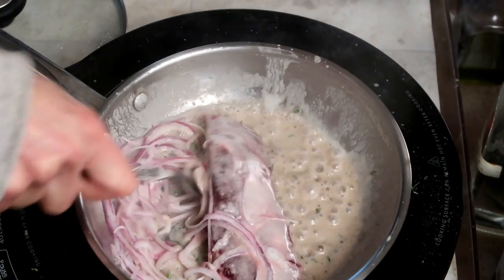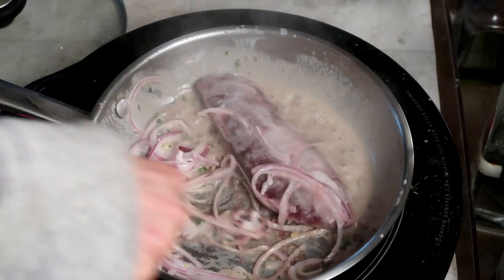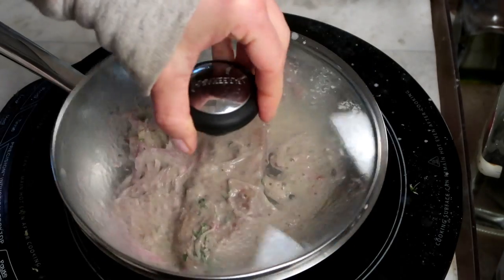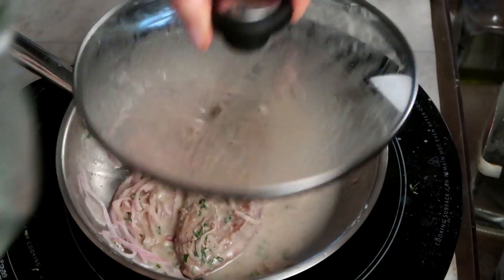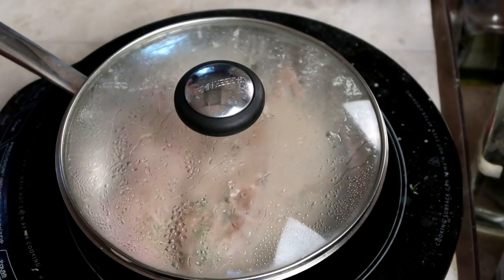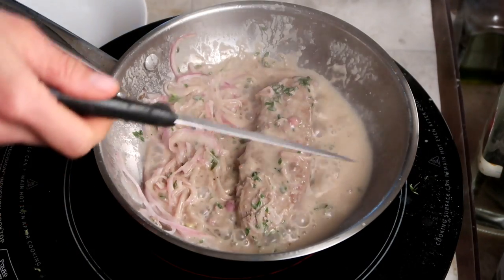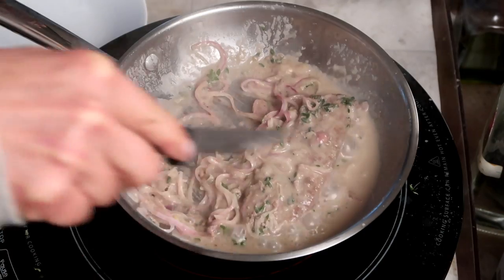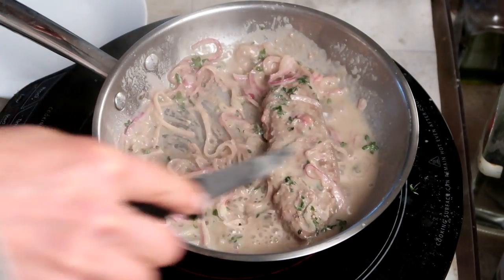Ooh, it's like gravy. Let's cook the other side. Add a tiny touch of water to that. It looks like that is thickening up a little quickly. It hasn't been very long, but there's nothing worse than overcooked liver. Now I can let some of this liquid cook off so we have more of a gravy again. Just looked like it was getting too thick too fast. I didn't want it to start burning.